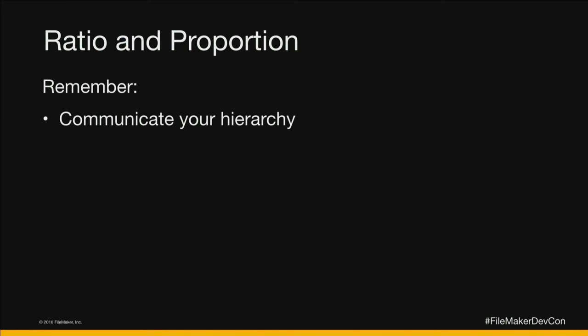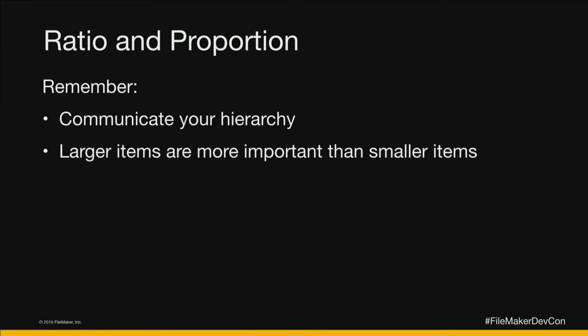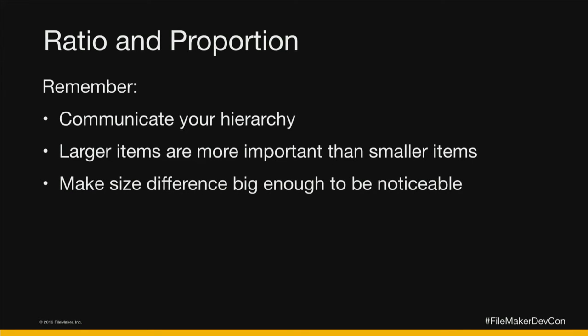So we're going to use the ratio and proportion to communicate your hierarchy. You can try different proportions and see what you like, what you find works, but there should be a big enough difference that it's obvious. Otherwise, we're just left wondering why are they different. And remember that larger items, we interpret them as users to be more important than smaller ones. And again, make the size difference big enough to be noticeable.